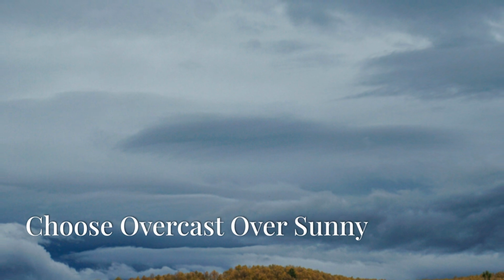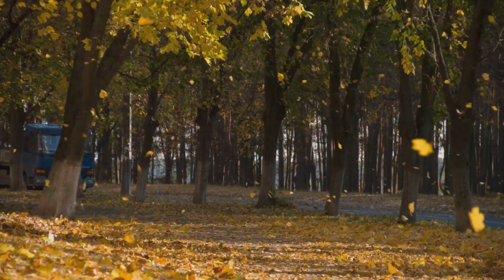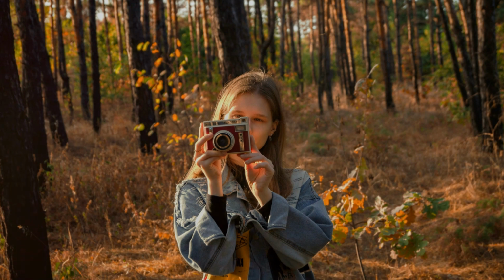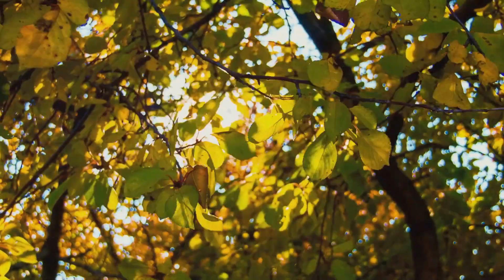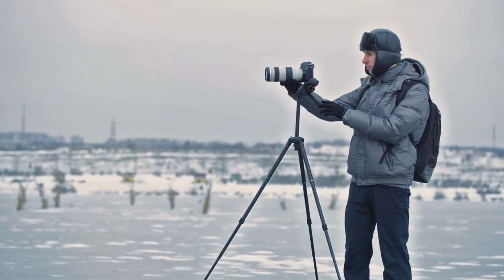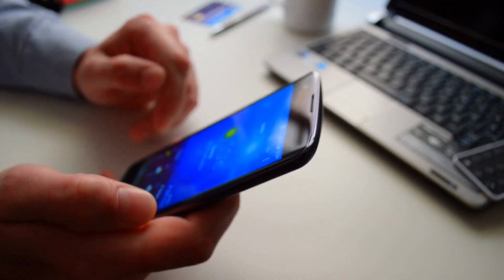Choose Overcast over Sunny. This may sound counterintuitive since photography basics say that adequate lighting is crucial to capture good photos. But most photographers actually agree on how soft, diffused lights better serve nature photography, especially those with autumn as the subject. Too much sun can overwhelm the fall scenery when captured. Meanwhile, a somewhat overcast sky lets autumn colors pop out, even the subtlest ones. Again, this is where accurate scheduling comes into play. Don't hesitate to rely on weather gadgets and apps for guidance.